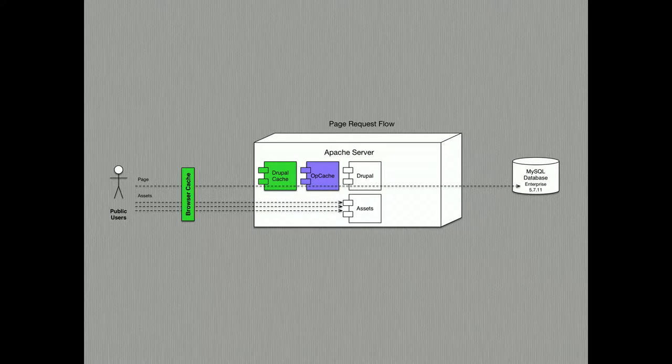This is demonstrating some typical elements that you would find in that scenario. The browser maintains its own cache, so if it has already loaded some of those assets previously, for example, then it might not need to go out to the web server to get those.